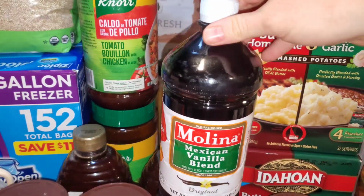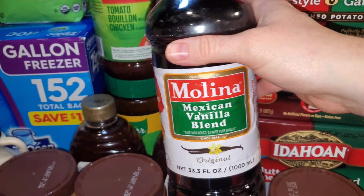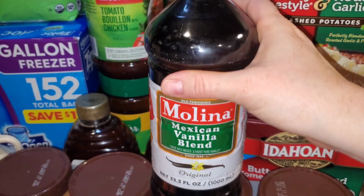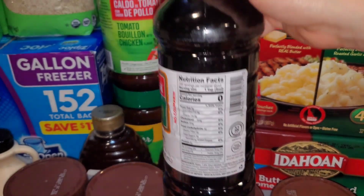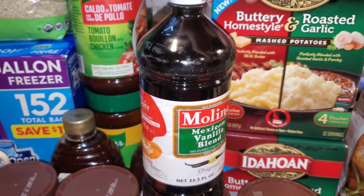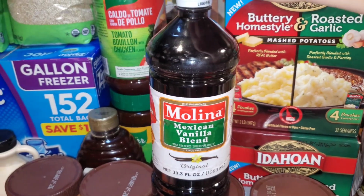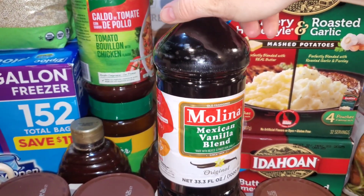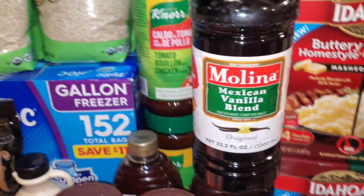Another very long-lasting thing is vanilla. Now this is the Mexican vanilla blend. And this is not pure vanilla, but it is very good. And it's a huge bottle for $5 and something. So that is a good backup to my real true vanilla. So I'm going to keep this in my pantry just in case. This was also an online order.